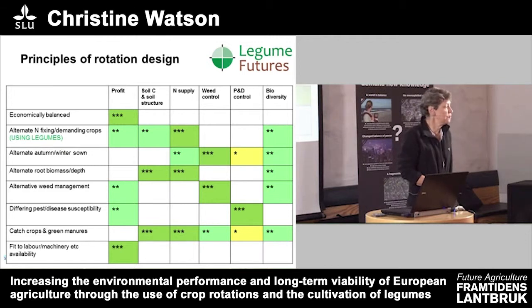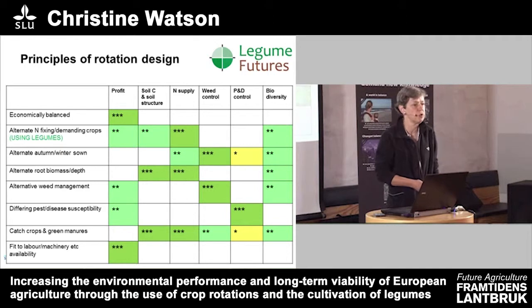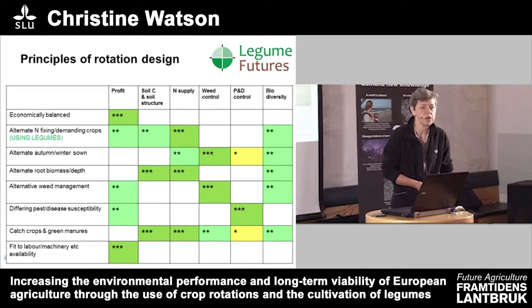It's been well known for a very long time that rotations can have an impact on a very wide range of what we now call ecosystem services. So there's the idea of using legumes within a crop rotation to fix nitrogen, and of alternating crops planted at different times of year, or that have different structures above and below the ground, so they're providing hosts for biodiversity, or crops that have different susceptibilities to pests and diseases. There's a whole range of options in designing a crop rotation.